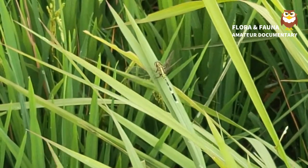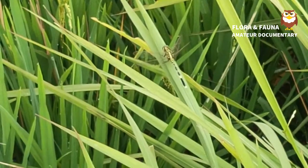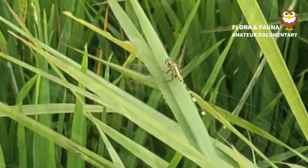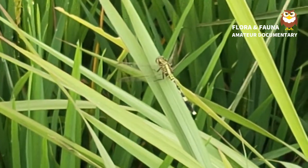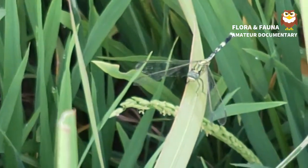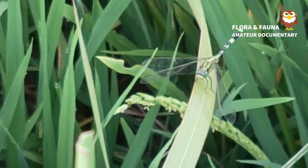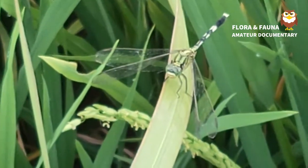Dragonflies are the first flying insects in the world. Their appearance has existed since the Carboniferous Period, around 360 to 290 million years ago, originating from aquatic insects that evolved and gained the ability to fly. Dragonflies from the Anisoptera suborder and damselflies from the Zygoptera suborder have relatively easily recognizable differences in their body shape.